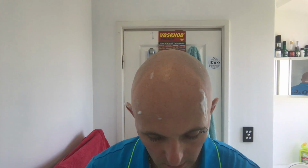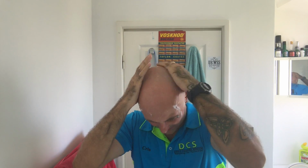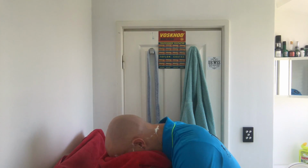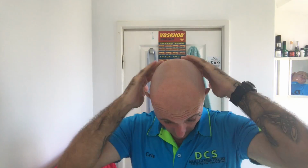Right, I'm just going to scoop everything out of the brush now, as much as I can out of the bowl. I will say one thing that I've noticed just straight there, just with a bit of water. The left back side of my head feels slightly more irritated than the right that was done with the R41. So there's one thing that I've noticed straight away when I wet my head.